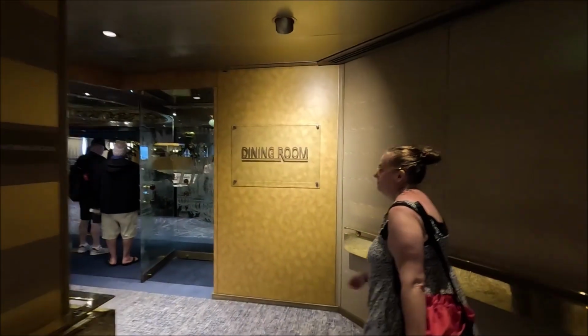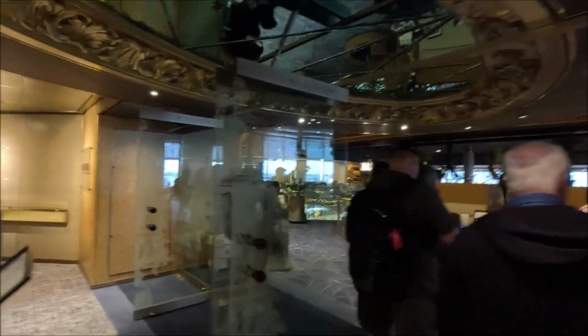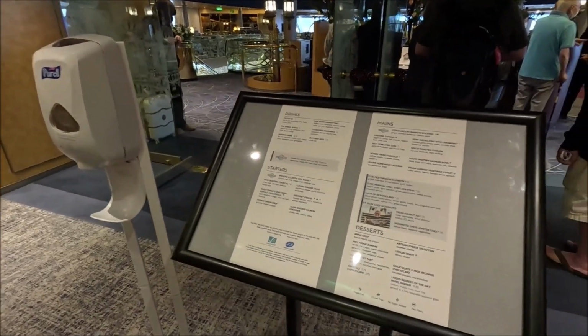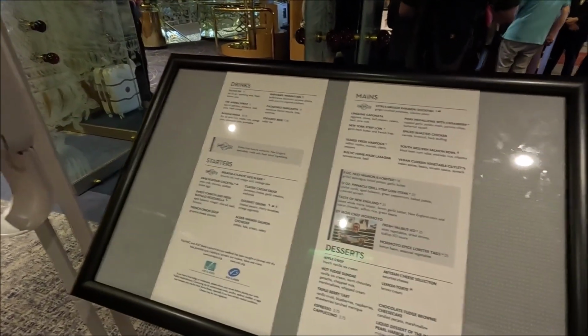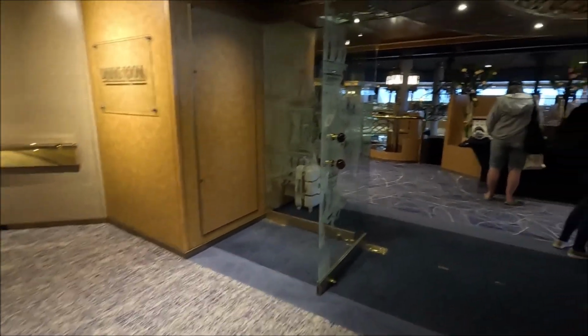Oh, and here's the dining room. This is the main dining room. This is where you can get some yummy stuff to eat. Here's a little bit of their menu. We'll be taking a look at this again when we come to get some food. Let's go take a look at what it looks like.